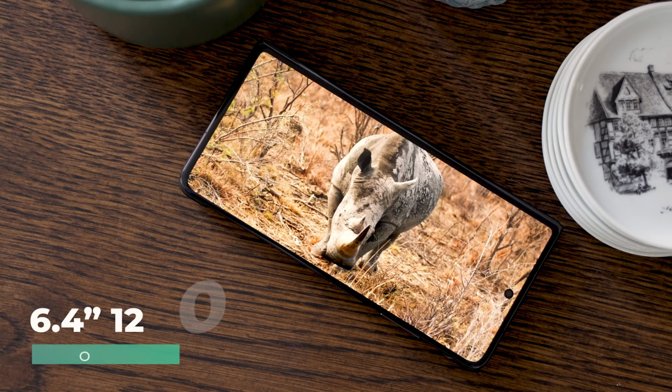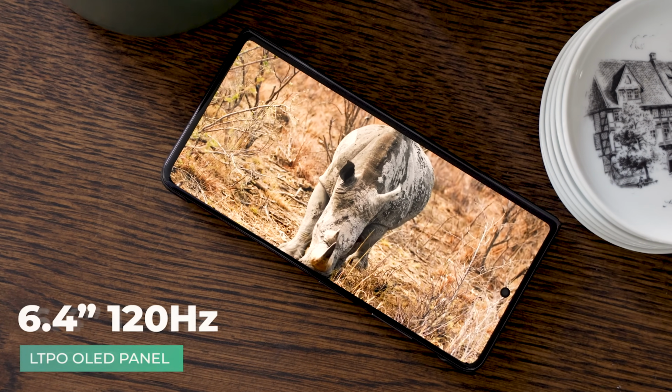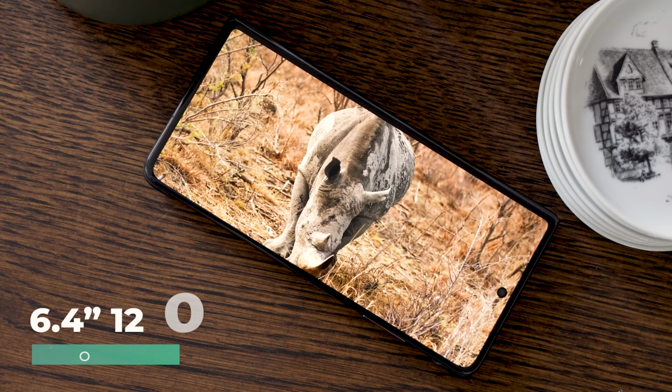And the way Honor fixed the thickness of their device is by using a proper front display. It isn't a super thin screen, which still doesn't make sense. They use the 6.4-inch 120Hz LTPO panel with a normal 20:9 aspect ratio.